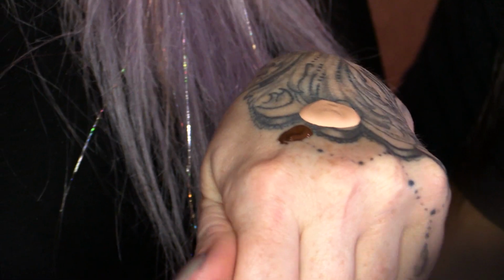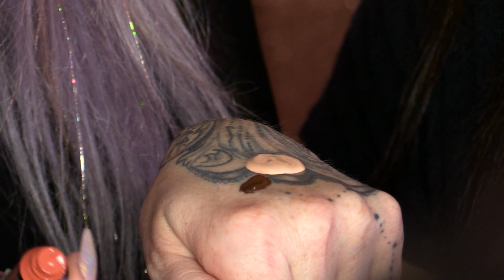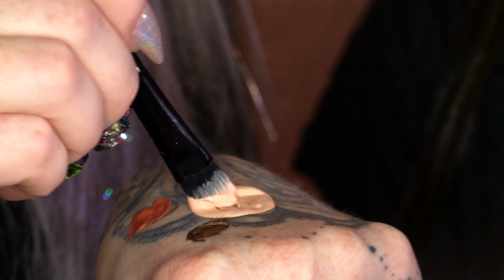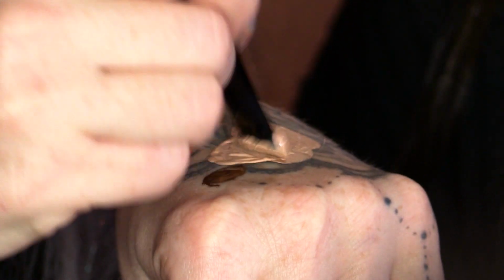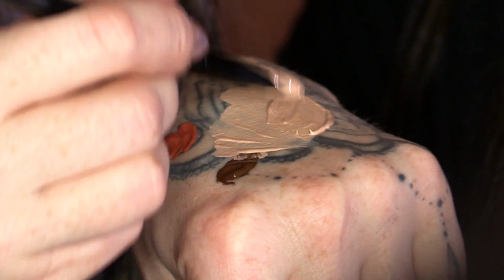Then we're going to mix some chestnut. So I'm just going to do this at the side. And then a little bit of warmth, we'll add some of the terracotta. That's all I'm going to use for now. So what you can do, and I do this when I do nail art and things like this as well, is start to just mix a small amount first of all. That's immediately gone a little bit darker.